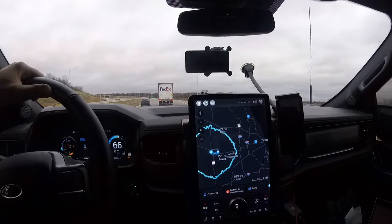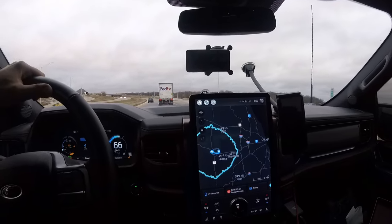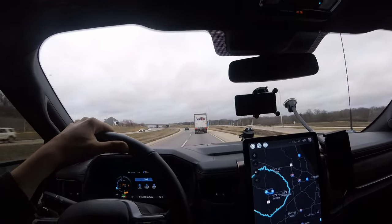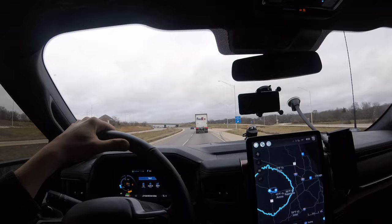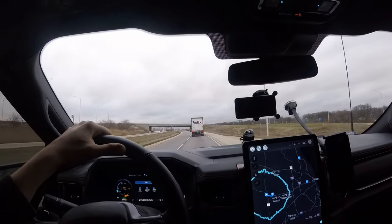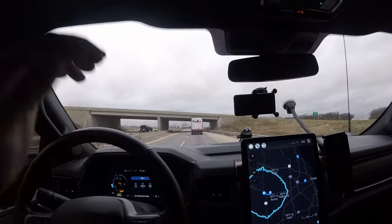It's not easy to find fast charging, so you kinda graze along the way here and there, and that's what I'm doing. Anyway, still a good trip. The buggy's doing well on the trailer. The trailer's doing well too, and so is the truck. I love driving this truck despite all this charging rigmarole. It's a great truck, so I'll check in with you guys soon.